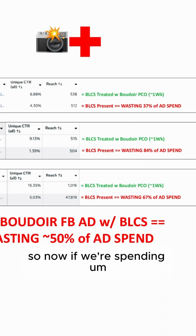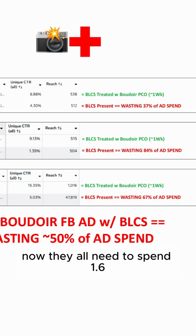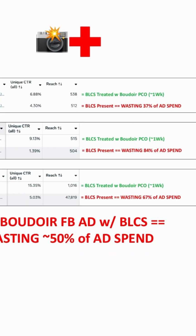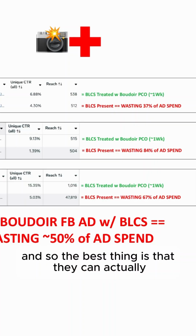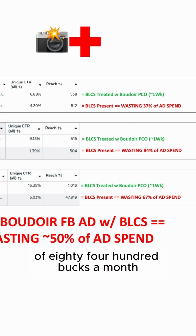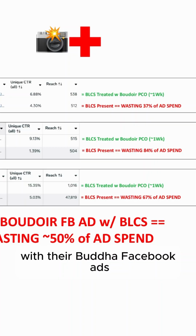So if they were spending 10 grand a month on the original Boudoir Facebook ad, now they only need to spend 1.6 grand a month on the Boudoir Pico treated ad, and they can get into the same number of women's brains as the original. But they save the 8,400 bucks a month of ad spend. So that's every single month, racking up month after month after month. The best thing is that they get a Boudoir Pico bonus profit, or phantom profit, of 8,400 bucks a month. And at the end of the year, that's like 100K that they were no longer wasting with their Boudoir Facebook ads.